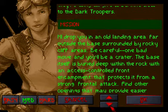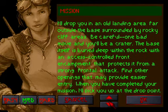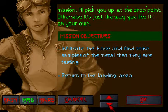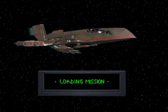What we're going to be doing is getting dropped in amongst the cliffs outside the Imperial Research Facility, and then having to find a way inside, grab a sample of the material that they are testing, and get back out to the landing area. So let's hop on in here.